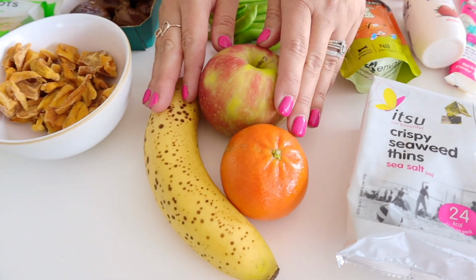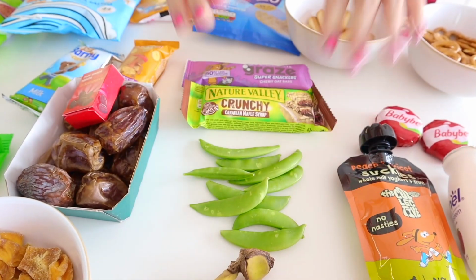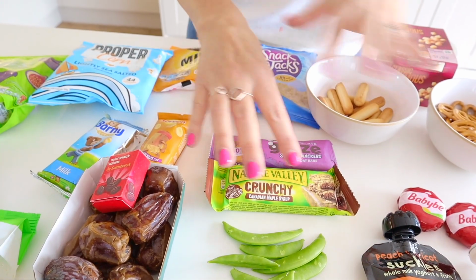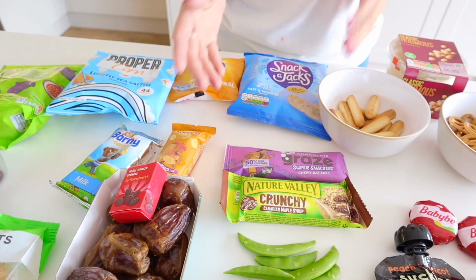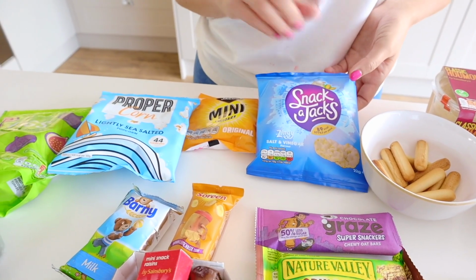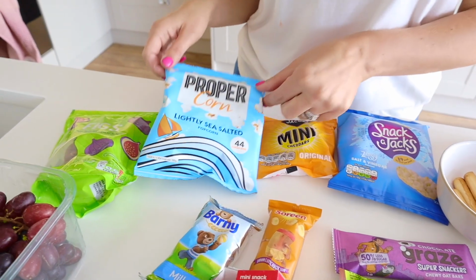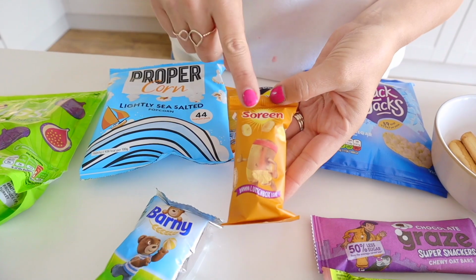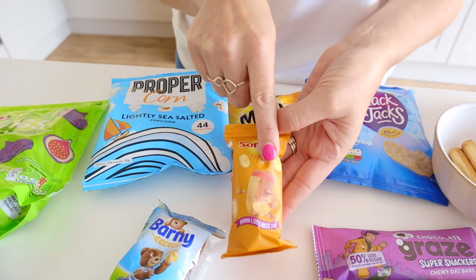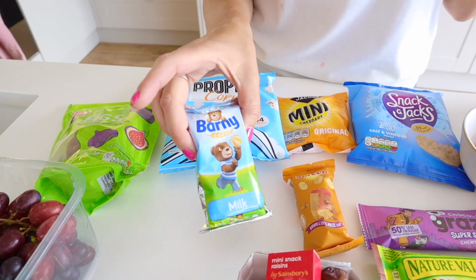Obviously fruit is such a great easy snack. Lots of you said sugar snap peas as well. Granola bars are great, Nature Valley bars or other little like easy naked bars, stuff like that. Rice cakes was a popular one. My kids love the salt and vinegar ones or the caramel ones. Mini cheddars came up a lot. Popcorn is a great healthy snack. Serene malt loaf came up a lot. My kids personally love the banana flavor. Also Barney Bears is a great dessert to put into a lunch or as a snack.